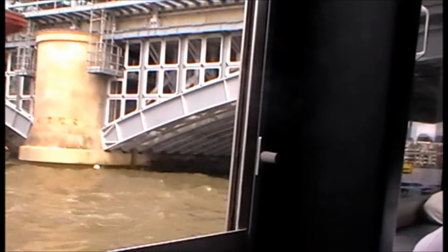I'll talk a bit more about Blackfriars Bridges on the way back. You're probably wondering what those columns are doing. All the bridges.